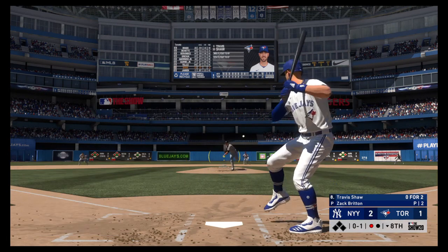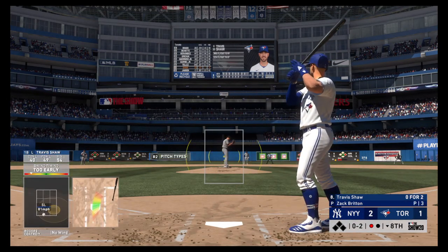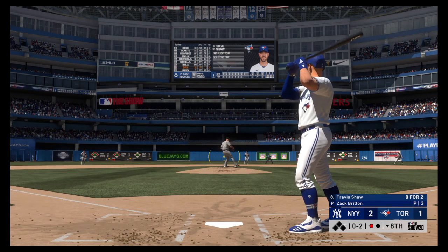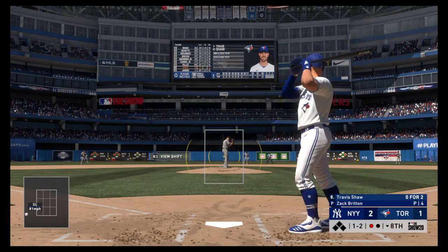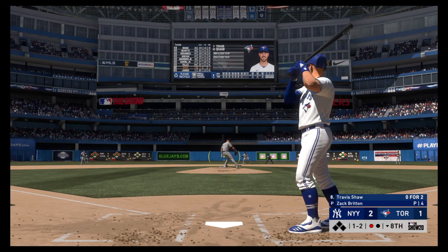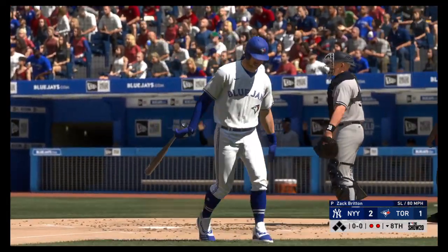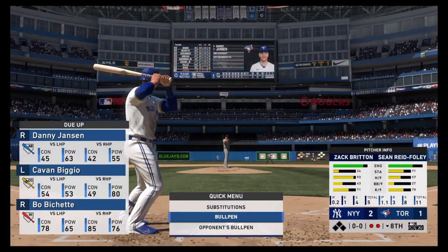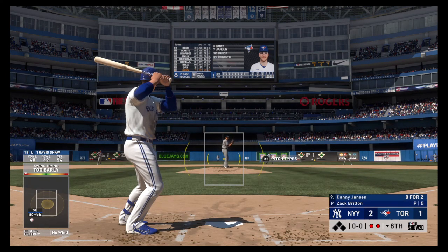The 0-1 pitch. Oh, and a good tight slider there, and he's in command, 0-2. And he looks at a ball, 1-2. And very little resistance there as he's retired on a half-hearted swing, and there are 2 away. Up next is Danny Jansen. He's 0 for 2 in the ballgame so far.